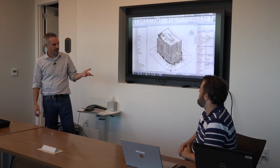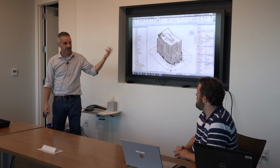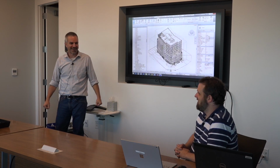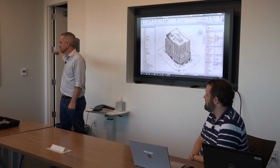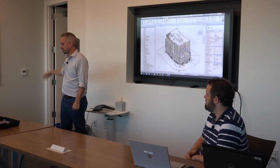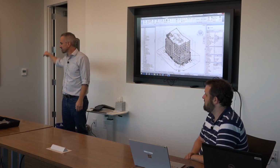We also have a transformer vault in the building. It's over there on the opposite corner from us. It's a 3-hour rated transformer enclosure. And we had a sand filter. Don't put a sand filter in your building if you can help it. It's for the stormwater. All the stormwater goes down into the loading dock, and about 40% of it had to go through the sand filter. Because we built to the limits of the site, there was nowhere else to put it, so it's in the loading dock.